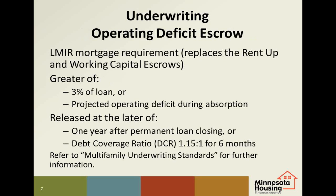The fourth important change I want to draw your attention to applies only to the agency's LMIR amortizing first mortgages. In the past, the agency required both a working capital escrow and a rent-up escrow, both of which were funded at 3% of the loan amount. Going forward, the agency is combining this into one operating deficit escrow.